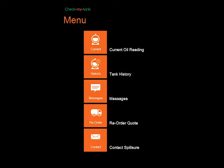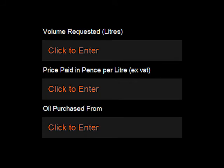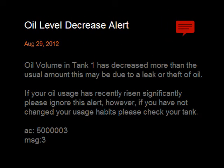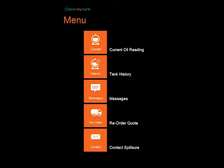Once your oil arrives, your tank will send you a message to say it has sensed a delivery, and will ask you to confirm the amount ordered, the price paid, and the supplier, and will confirm the correct amount has been delivered, and add the price to the usage graphs. To finish messages, your tank will also send you messages if there's a sudden drop in the level of oil in your tank, through theft or leakage, or if the battery in your tank monitor needs changing, usually after 3 to 4 years. Now we've bought effectively, we can concentrate on using efficiently.